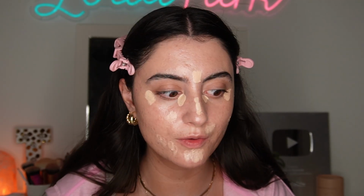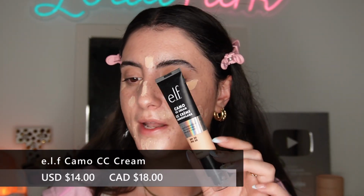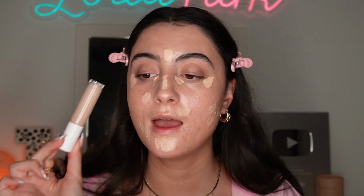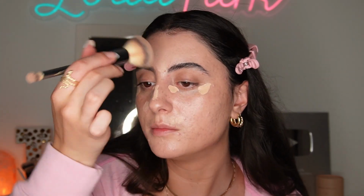I'm kind of using this as my spot concealer today too because I'm not going to go in with foundation. I was thinking to use this Camo CC cream today, but from what I remember using this, it's a little bit of a thicker texture and I kind of want to do this light makeup look today. So we're just going to use concealer for spot concealing a bit of my acne and then highlighting the face. So I'm just going to use a brush to blend that out.